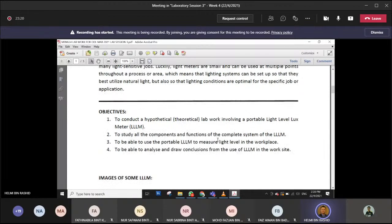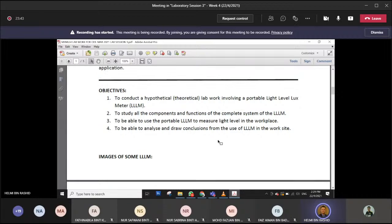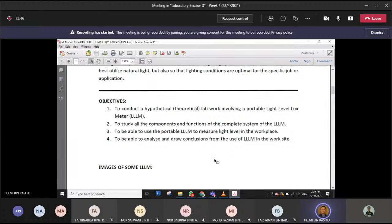Going to the objectives, same as the previous two lab sessions, you are, as usual, going to conduct a hypothetical or theoretical lab work based on other people's case studies and journals from reliable databases like Scopus, ScienceDirect, or IEEE. Among others, you should know the components and functions of the complete lux meter system, and you should be able to use the portable lux meter.